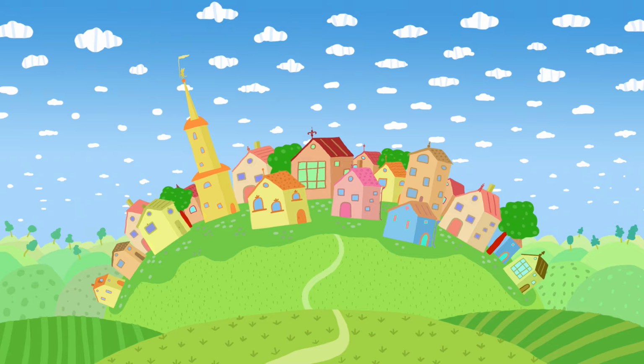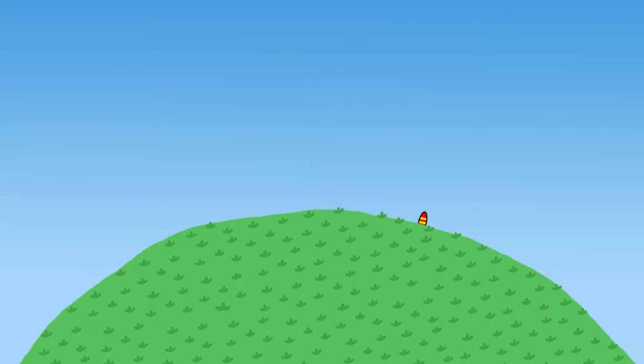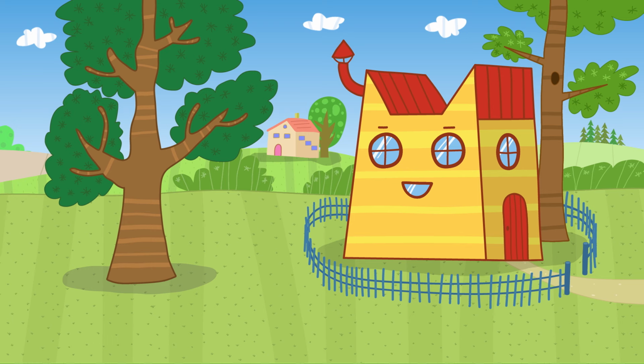In this little town lives a kitten named Cookie, his big brother Pudding, and their little sister Candy. Lots of other kittens live here too. Cookie, Candy, and Pudding. Kitty cats. We're cute. But I'm cuter. Meow. Treasures of ancient Egypt.